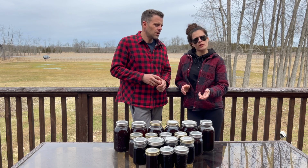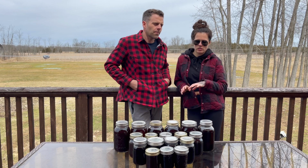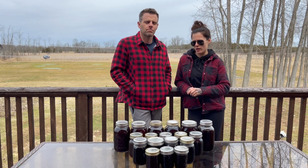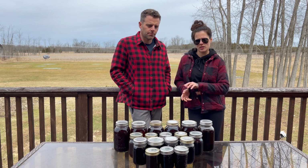The only other expensive part for us was the propane, but like I said, we already touched on that. We're going to use wood next year, so we won't be too concerned about that. But mostly just the initial stuff. The jars cost nothing because I can all year round, so we had tons of jars, tons of lids, all that stuff.